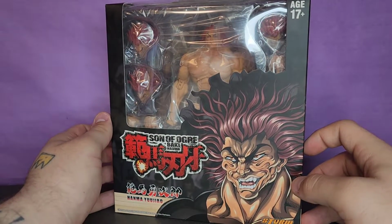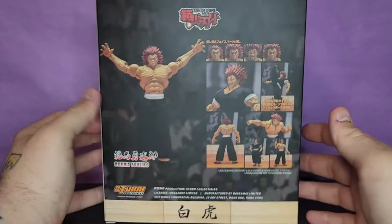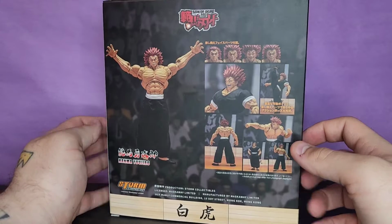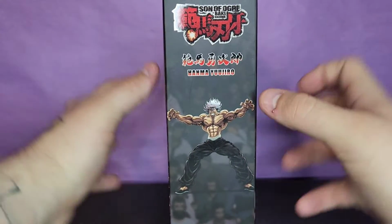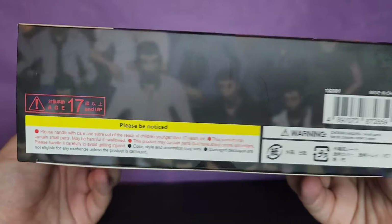Oh, man. Yuujiro. He is one of my favorite characters in all of anime. I freaking love Yuujiro. He is awesome. He's just a Chad. I mean, just look at him. His stance is insane. So this looks awesome.